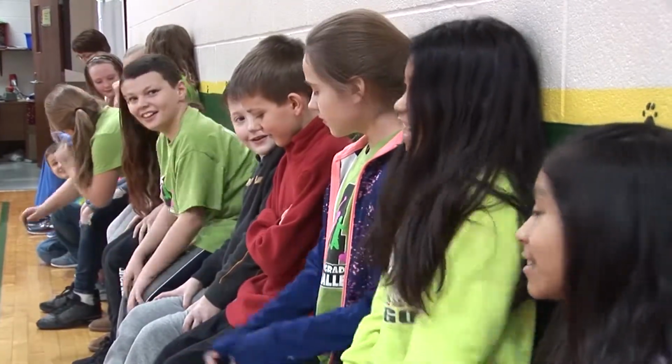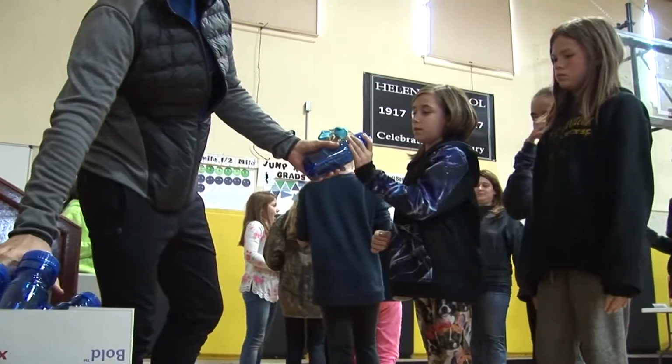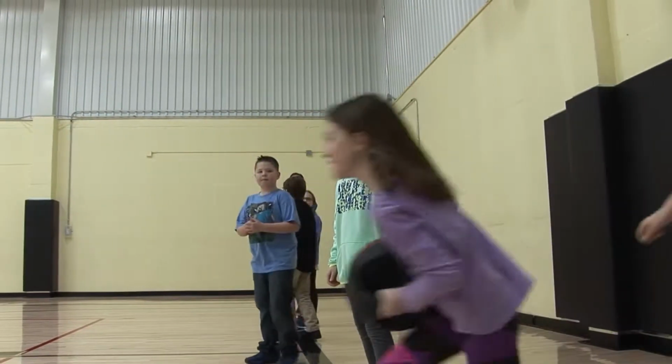My second favorite part was the exercise. My second favorite part is probably when we get the prizes, when we get at least 40 or over 40 points, and then we get a prize. My second favorite part was running up and down with a 10-pound weight. Reading the nutrition labels. Learning about not smoking.